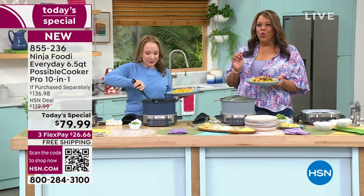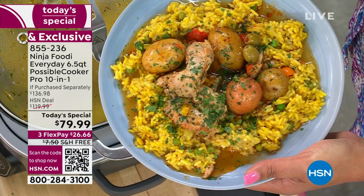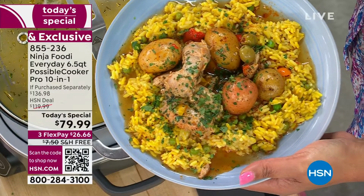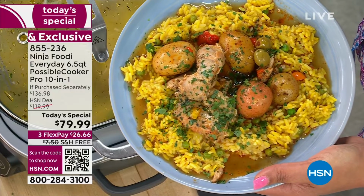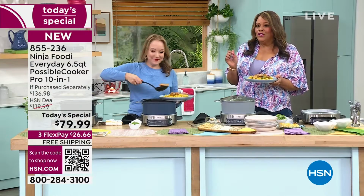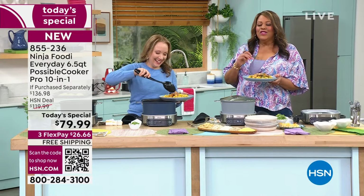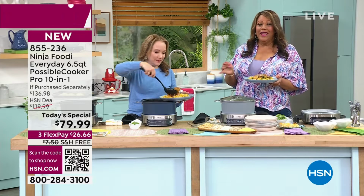But you know, it's just one pot meals. You want those one pot meals. This will cook all of your side dishes. And the fact that you don't have to go and buy a steamer, and you don't have to go and buy a saute pan. You don't have to go and buy your braiser, your roaster. This does everything. Rice cookers, that's a separate appliance, right? This cooks your oatmeal and your quinoa.